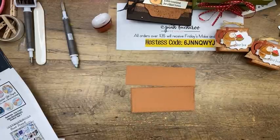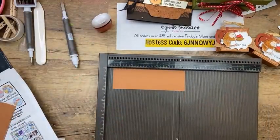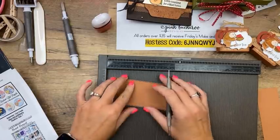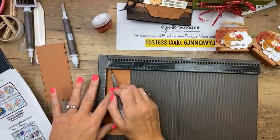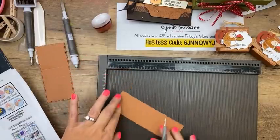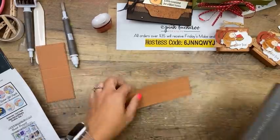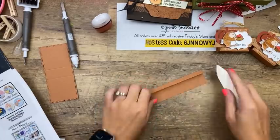Now I will tell you, I changed the measurements on this several times, so let's cross our fingers that I got it right. On this little scallop piece, we're going to score it at 2 1/4 and then turn it around and score it again at 2 1/4. Now this skinny piece, on the skinny side, you're going to score it at 1/2 inch and then turn it around, score it at 1/2 inch. Then on the long side, let me look at my notes, 2 inches from both ends. So 2 inches, and it's 5 7/8, so that would be 3 7/8. Okay. All right. Now bone folder, let's get these lines nice and crisp.